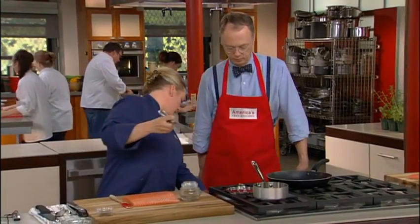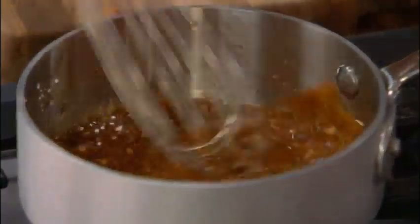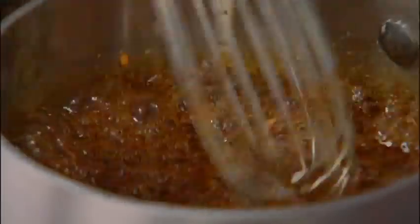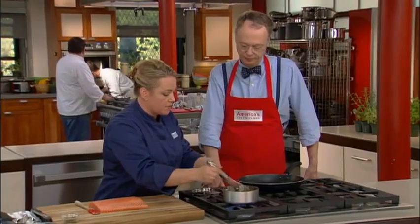And now we're going to bring this to a simmer, and we're going to cook it for about a minute to get it really thick. You see it making that transformation where it starts getting really thick. The bubbles aren't so light colored, but they look glossy, and that's what we're looking for. Okay.